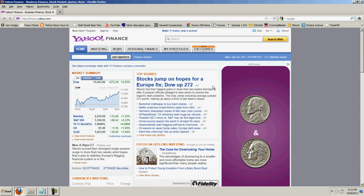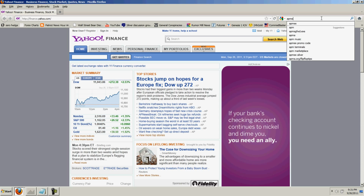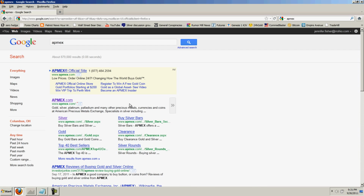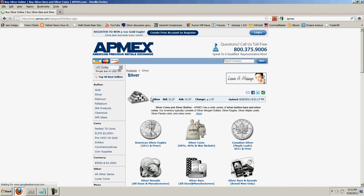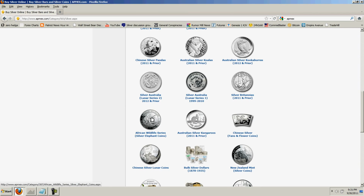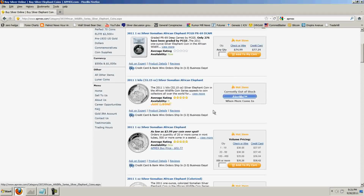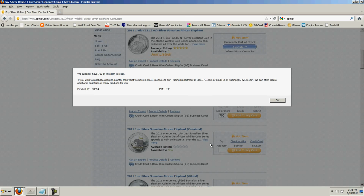So I fully expect that when this coin runs out, and I don't even know how many buyers there are for this coin, I just stumbled upon it last night, but I've done quite a study today to try to find other sellers of this coin. I haven't been able to find them. So I fully expect that when this 1 ounce Somalian African elephant coin runs out, that will be it. There won't be any more available.